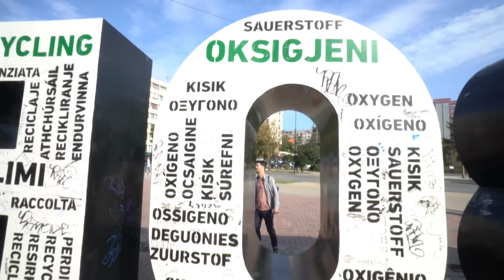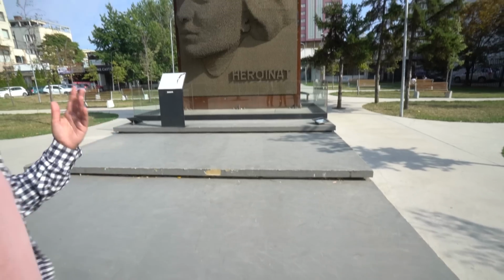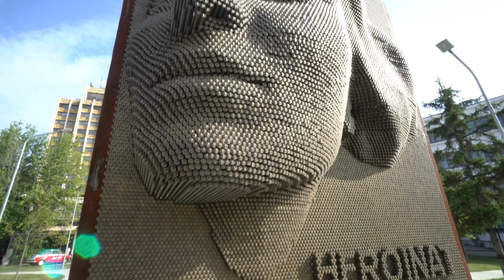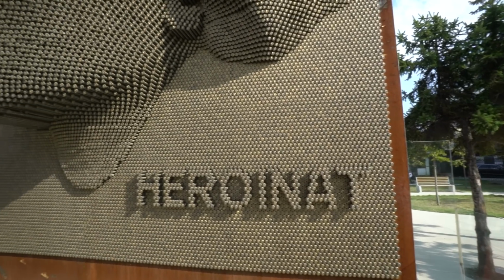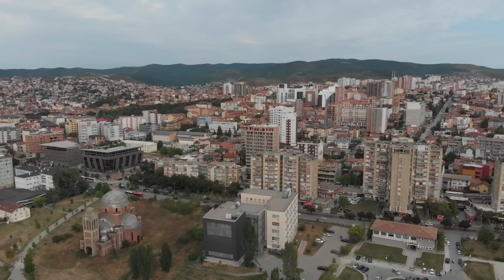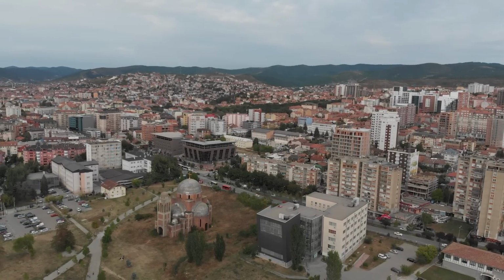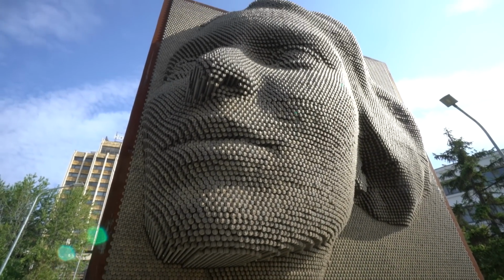Now, while the Newborn Monument is a really positive outlook in the city, there are some darker monuments with a more bleak past to them, and one of them is the Heroinat Monument. Now, while I can't give the exact explanation for why this monument exists, it is there to honor the Albanian women who suffered horrible crimes against humanity during the Kosovo War. I highly recommend you do some Googling just to research a little bit why exactly it's there and read the history of it, but the representation is of an Albanian woman, which is the majority of people who live in Kosovo, made up of 20,000 pins.